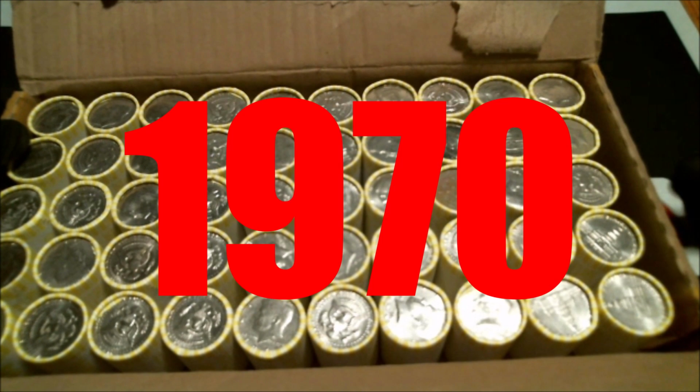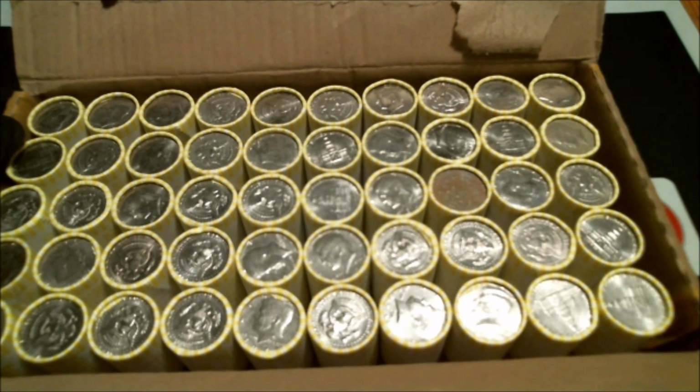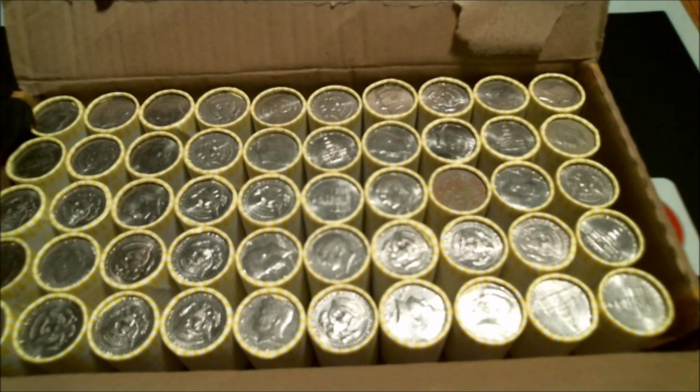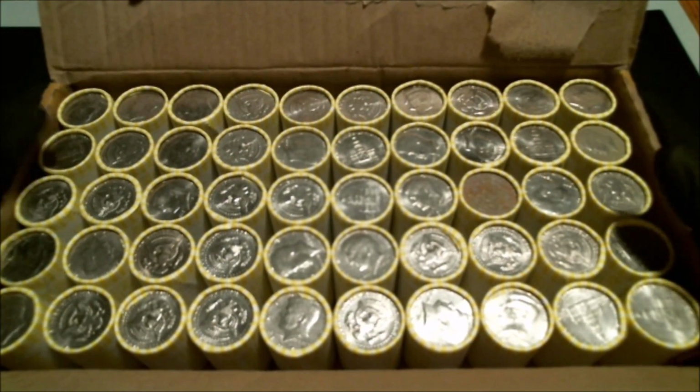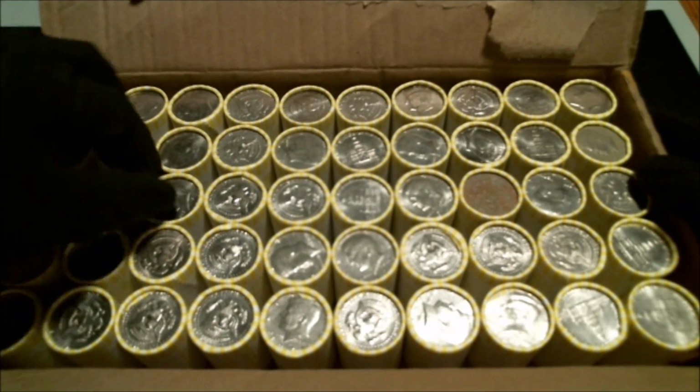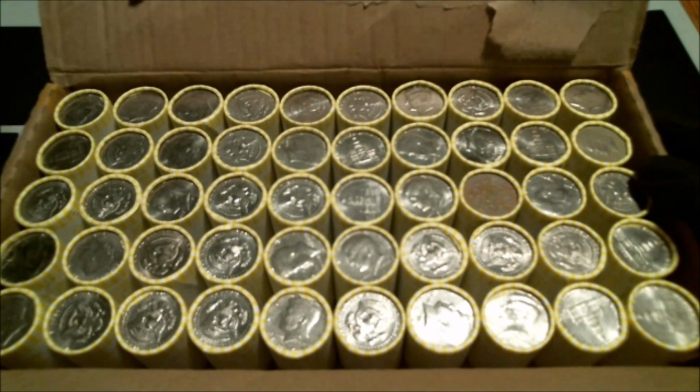In 1970, the United States made a Kennedy half that's both a Denver Mint coin and a San Francisco Mint coin. The Philadelphia mint did not produce any half dollars in 1970. If you get it with a D mint mark, then they're basically business strike. If you are wondering what those are, you can look it up on Google. I also explain in a couple other videos. But anyway, let's get right to it.